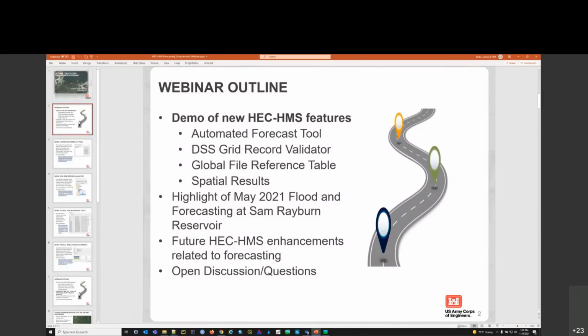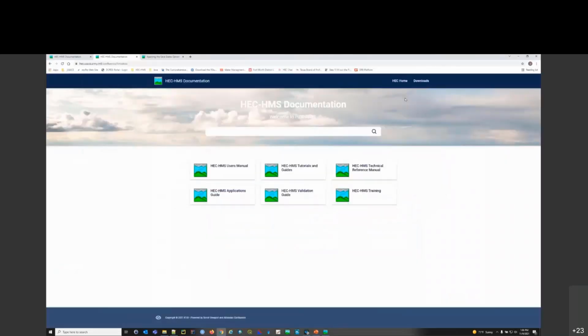Before we get started with the demo, I would like to mention that each of these four items that we're going to be demoing today are only available within version 4.9. To highlight where you can get that from, go to our main documentation page. These links should all be included within the slide deck, which I believe is attached to the calendar invite.